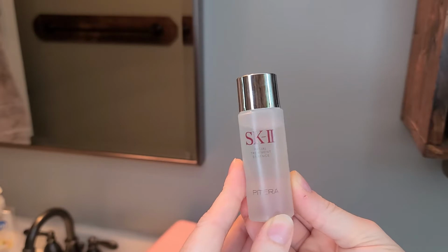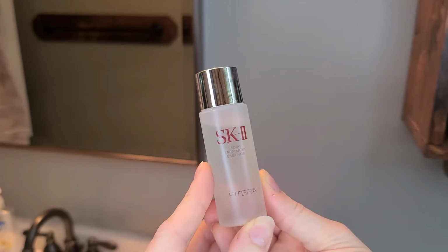The SK2 Facial Treatment Essence, I have been kind of hoarding this a little bit, so I have been using it, and you don't need a lot of it. The first time I used it, I put it on my palm and patted it in. I felt like I wasted some product by doing that, so I've just been putting it on a cotton pad and using it that way. I do feel like this helps to even your skin tone from what I've noticed so far. It just evens things out, makes it look a little bit brighter. That's what my experience with it was.